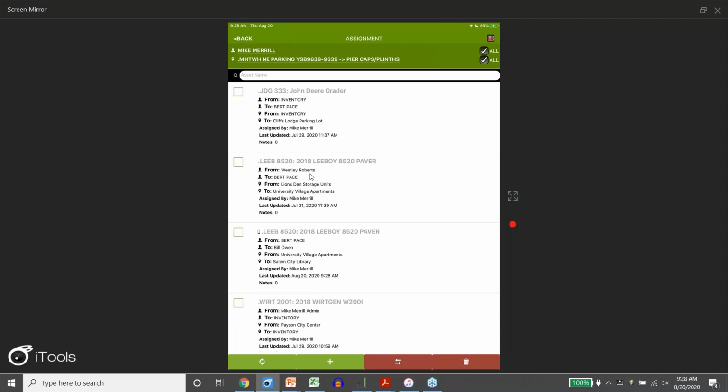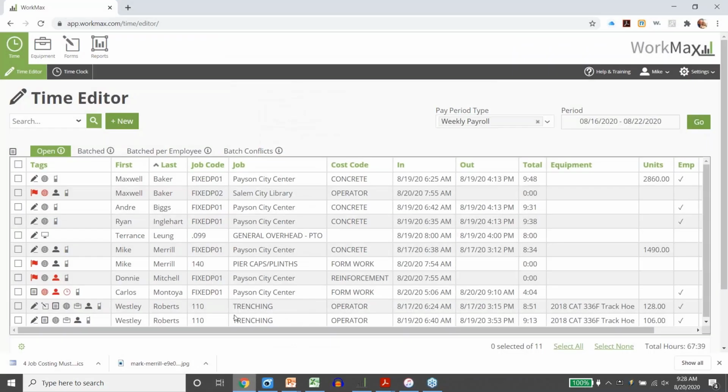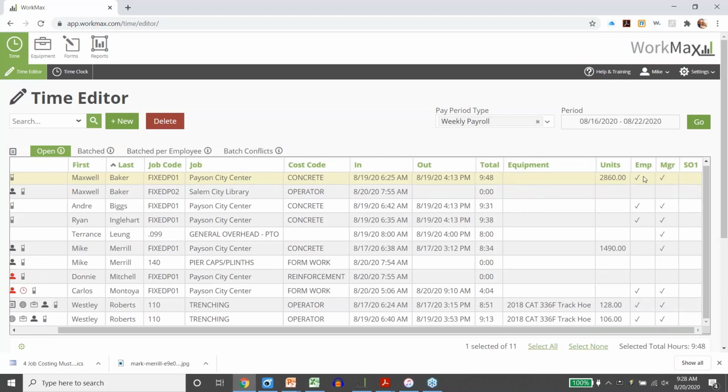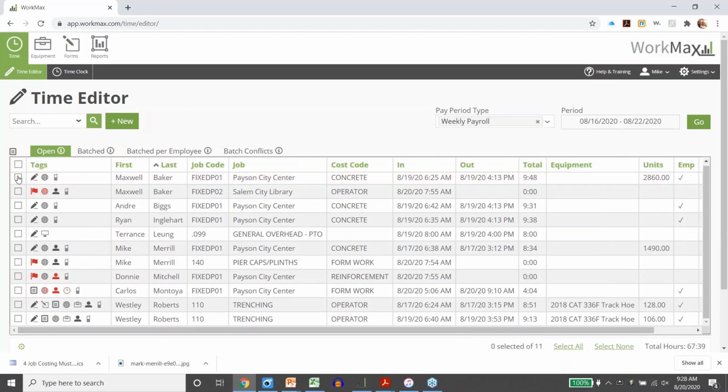They pick trenching, bring up the equipment list, what's he using. So I'll show you what those triggers are in what we call our control center right now. So go back to the cloud system. This is what we call our time editor. So the time that's collected in WorkMax is all gathered here, and you'll see here's my approvals on the end. I've got employee and manager approvals on these records. I have sign off in the office. I can add 2 more levels to this if I want.